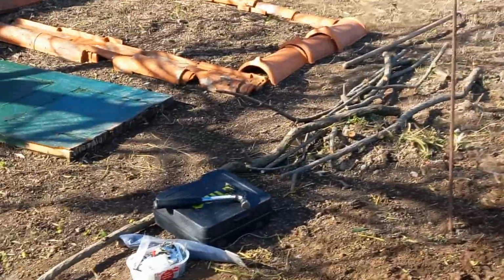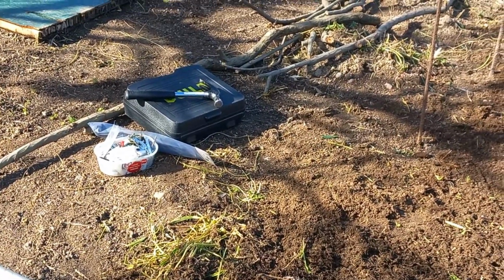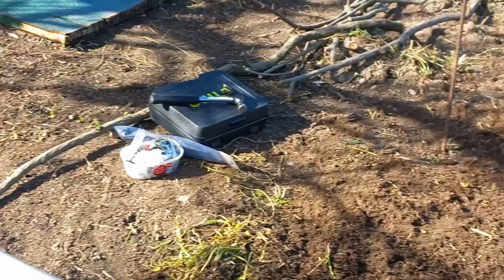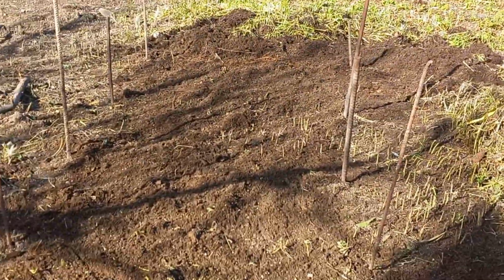Okay, so I've got my tools. I've got my screwdriver, I've got some cable ties, I've got the hammer, I've got my spade to dig my holes for my branches. So I think I'm pretty much ready to go.